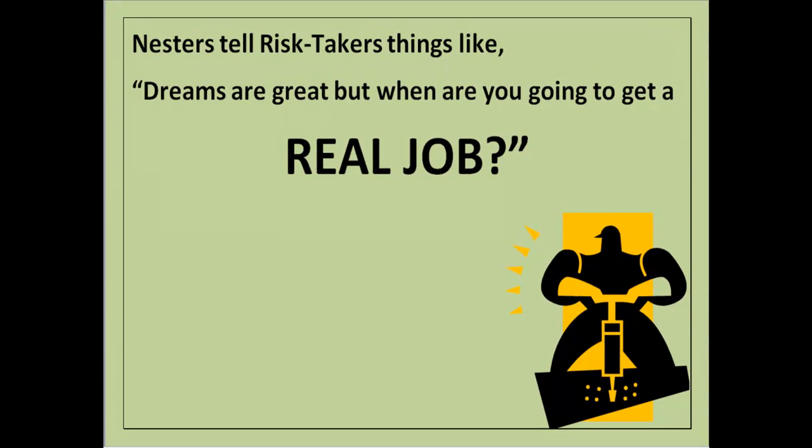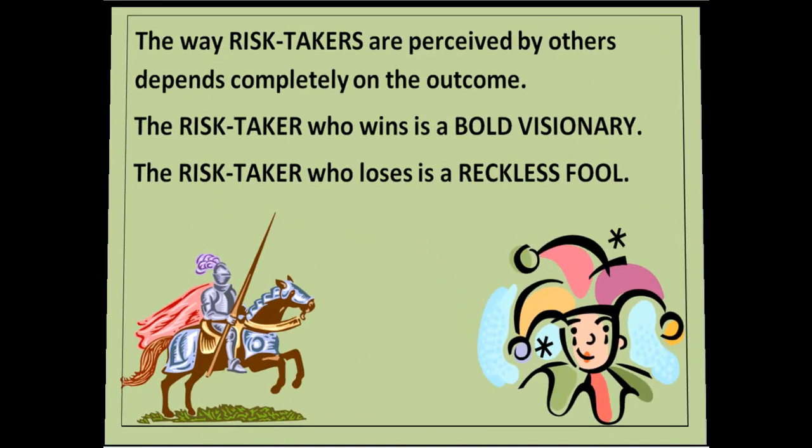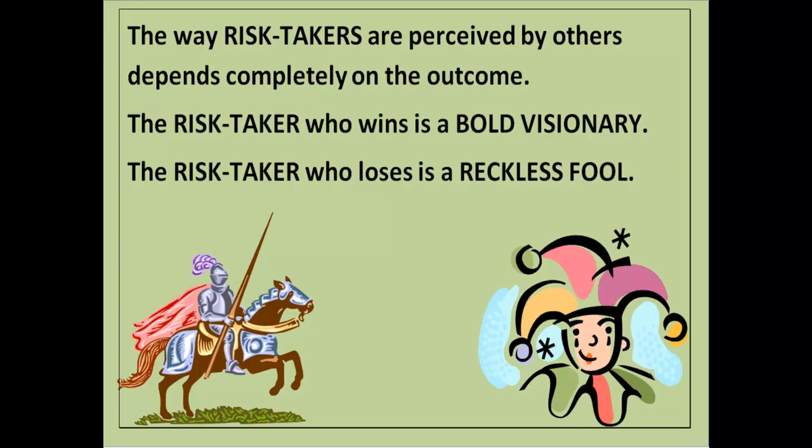Nesters tell risk takers things like, well, dreams are great, but when are you going to get a real job? And I'm sure that I'm not the only person who's heard that one before, and I'm sure many of you out there, if not all of you, can relate to that one. The other thing is that the way we risk takers are perceived by others always depends completely on the outcome. The risk taker who wins is a bold visionary, but the risk taker who loses is a reckless fool.